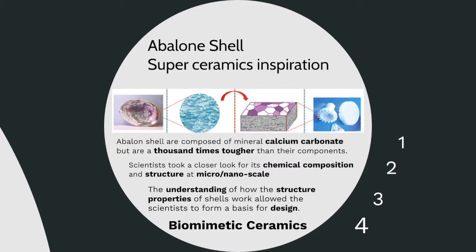And then to go deeper, check the chemical composition and structure at micrometer scale, you get some characterizations. After you get the characterization, after you understand how the structure and property make the performance of this shell, and increase the performance, this allows the scientists to form a basis for design. And then after some design, some prototyping, you get the biomimetic ceramics. But it's not always straightforward. This is just an example of how the 1, 2, 3, 4 process goes.